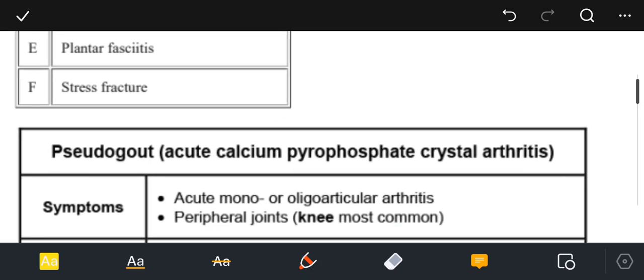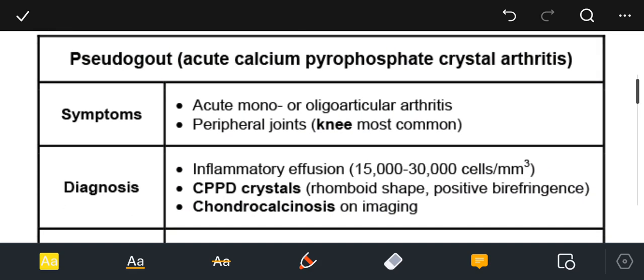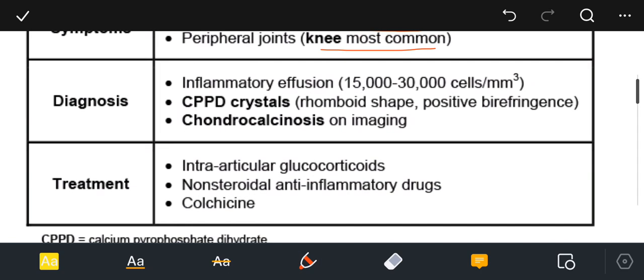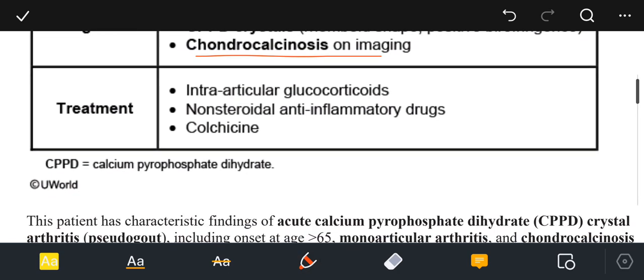The table in the discussion covers pseudogout, acute calcium pyrophosphate crystal arthritis. Symptoms: acute mono- or oligoarticular arthritis of peripheral joints, with the knee the most common. Diagnosis: inflammatory effusion of 15,000 to 30,000 cells per cubic millimeter, CPPD crystals that are rhomboid-shaped with positive birefringence, and chondrocalcinosis seen on imaging. The treatment is intra-articular glucocorticoids, nonsteroidal anti-inflammatory drugs, and colchicine.